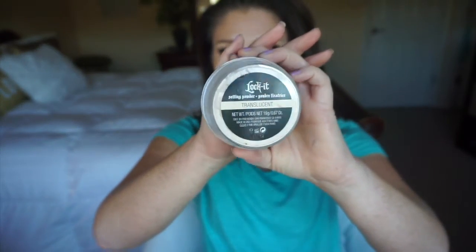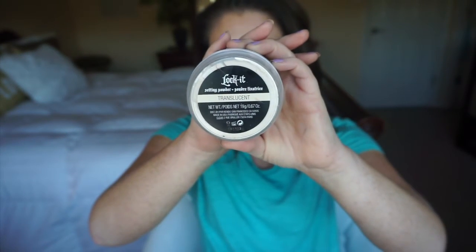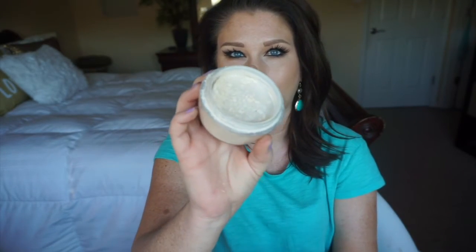Next is the under eye setting powder. This is also fairly new. I used to use the Laura Mercier setting powder and loved it, and then I tried the RCMA, really liked that as well. But this one takes the cake, and it is the Kat Von D Lock-It Translucent Setting Powder. Looks like this. It's so pretty, and it's very finely milled. I like that the sifter is a star. You can't really see it, but the sifter is a star.